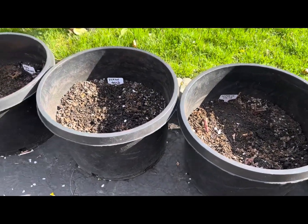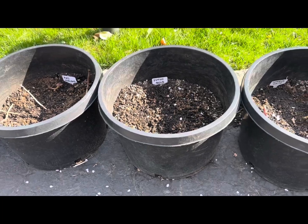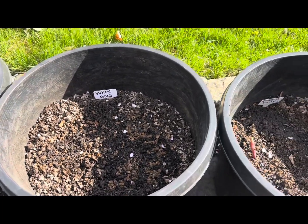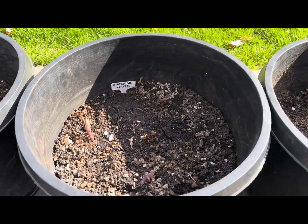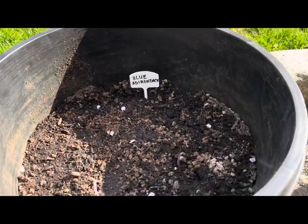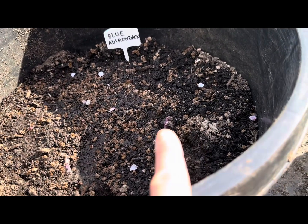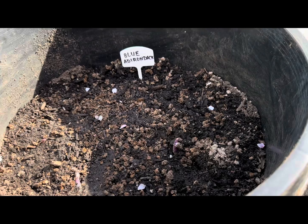I am growing 4 different potato varieties this year: the red Norland, the Yukon Gold, the Superior White, and the blue potato variety. And you could see that the sprouts have broken the ground and started to come up.